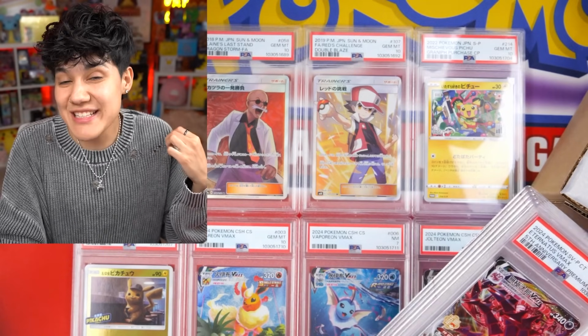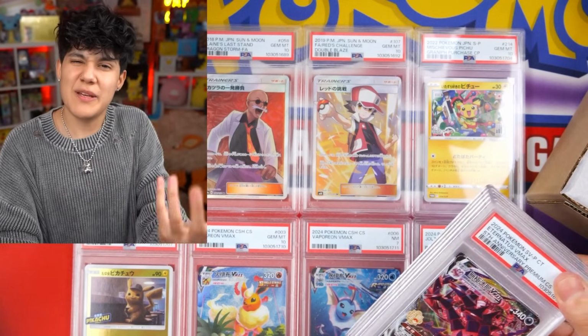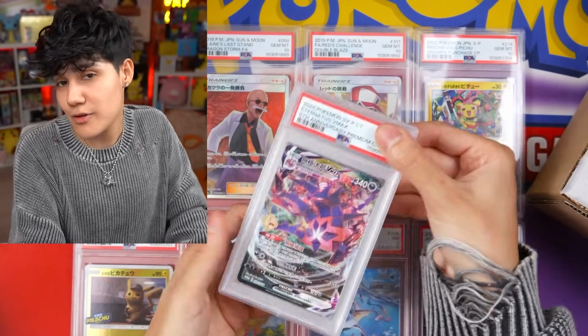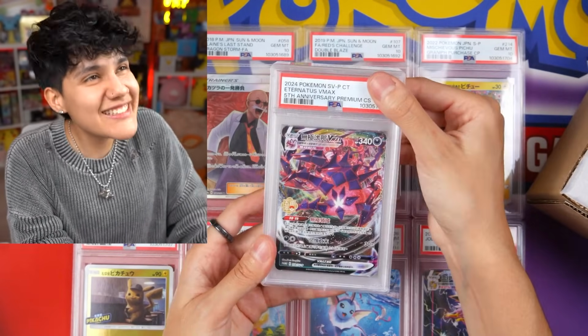By the way, I'm wearing this sweater here because I bought this on our trip in Japan. I thought it would be a nice little full circle moment. Wear my shirt that I got in Japan and reveal the cards grades that we got from Japan. All in the same go.